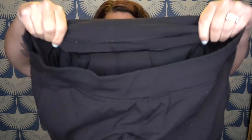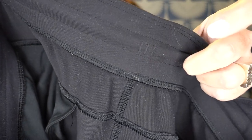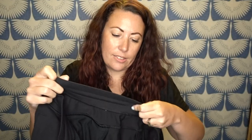We have a pair of men's Lululemon pants. I believe these are men's. Let me see if I see a size tag. Oh yeah, extra large. My husband might want these actually. They're just a nice stretchy knit. I knew that they were Lululemon when I saw those three lines. That's just an indicator that it's Lululemon men's, I believe. On some of them it's a size indicator, but not for these. Anyway, they need to be washed, but that's not a big deal, and they are in great shape. So I will either give these to my husband or sell them on Poshmark.